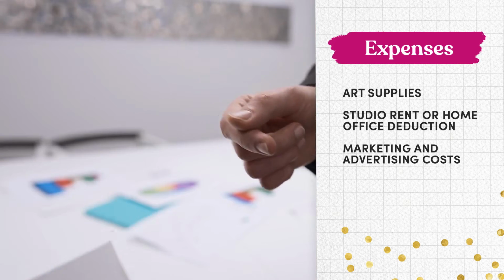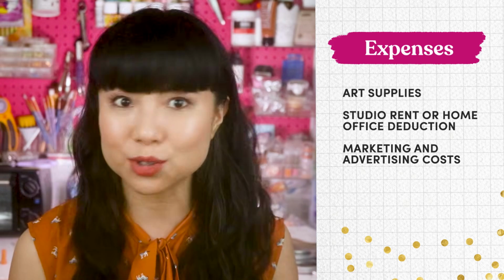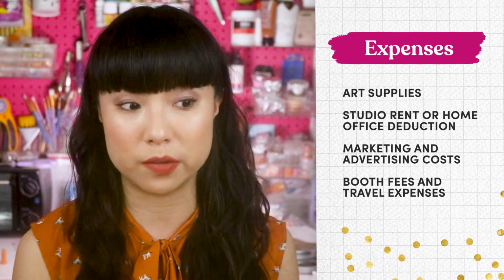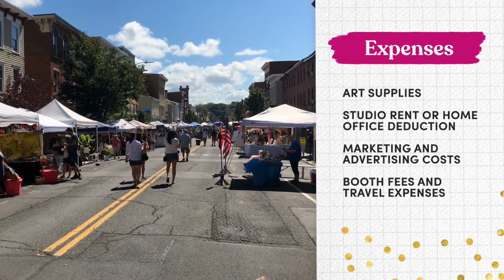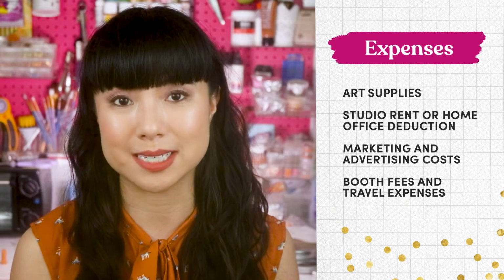Marketing and advertising costs. Those business cards you printed, the social media ads you ran, and the website domain that you purchased, these are all deductible marketing expenses. Booth fees and travel expenses. So if you're selling at craft fairs, the cost of the booth fees, the gas for traveling to and from the event, and even meals you buy while exhibiting are all deductible business expenses.